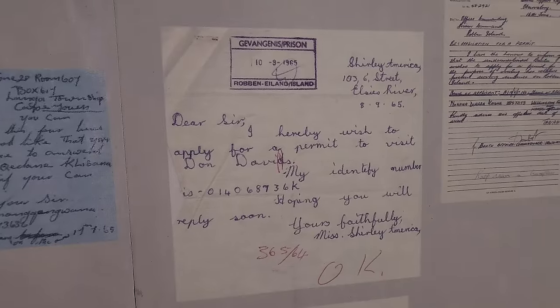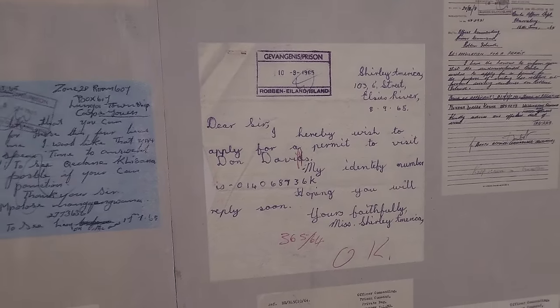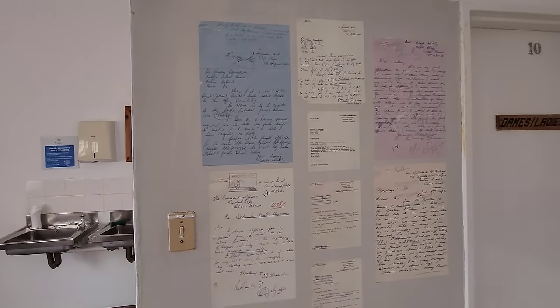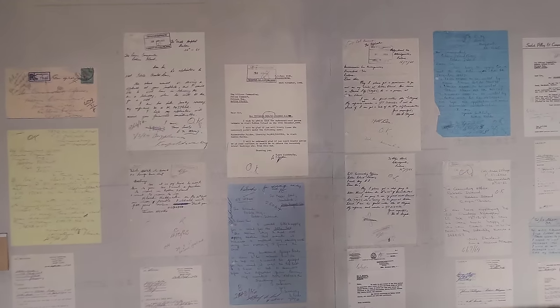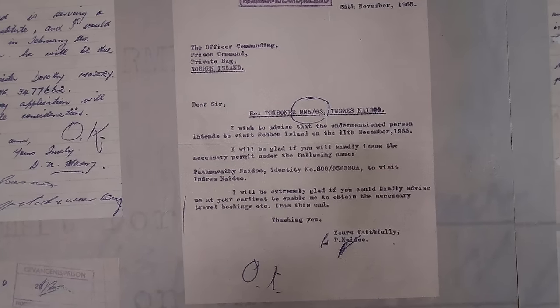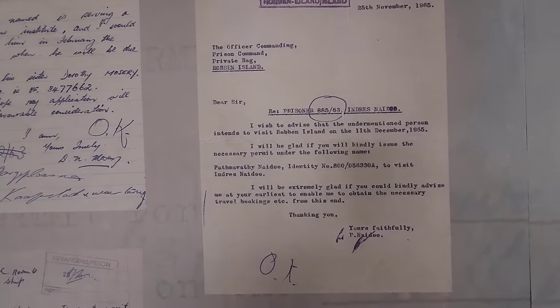Dear sir, I hereby wish to apply for a permit to visit Dan David. Hoping you will reply soon. Yours faithfully, Miss Shirley. Yes, sir, I wish to advise that the undermentioned person intends to visit Robben Island on the 11th of December 1965. I will be glad if you will kindly issue the necessary permit under the following name.